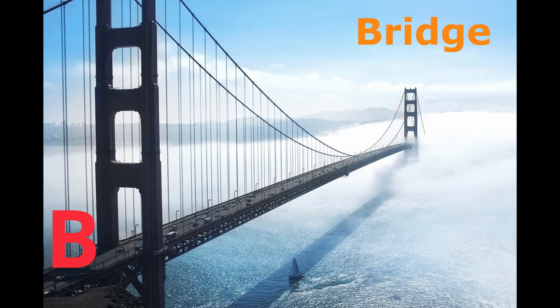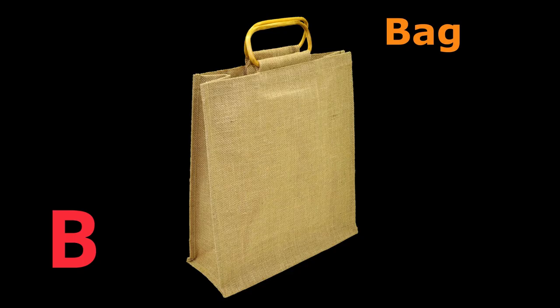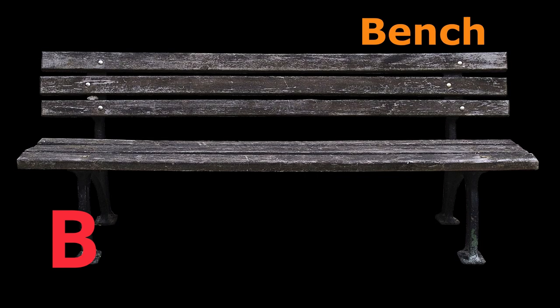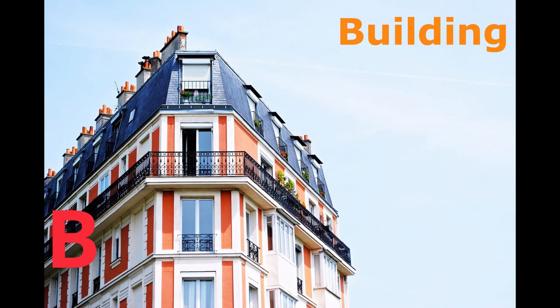B for bridge. B for bulldozer. B for bag. B for bench. B for board. B for building.